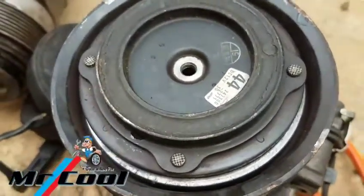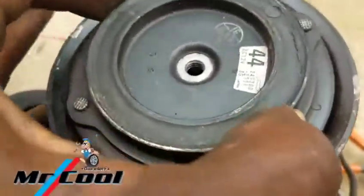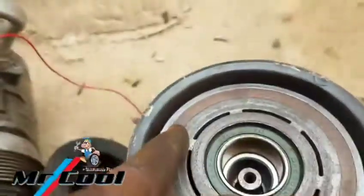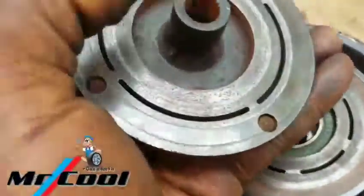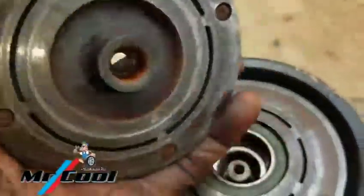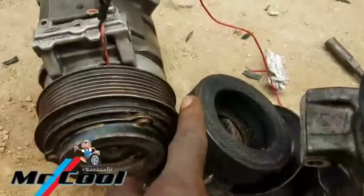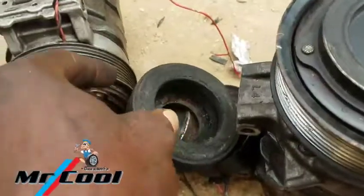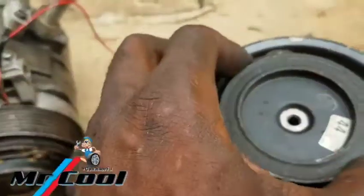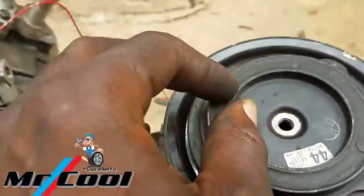Now, if there was work done on the system before, there are a couple of things that can cause it. The gap between here and here, the space that is created by little spacers inside this place, is what can increase the gapping. If the gap is too much, it's going to cause this coil to fry, and if it is too small, it's going to cause this coil to fry also. So you have to stay within the range the manufacturers have set for it. You need to look out for the range for your own car make and model.